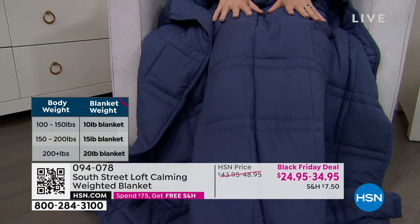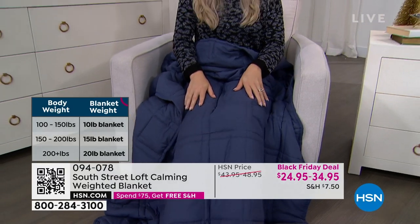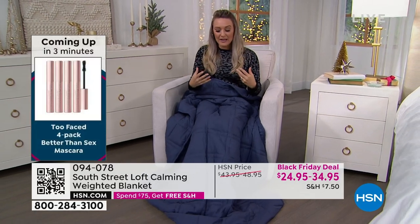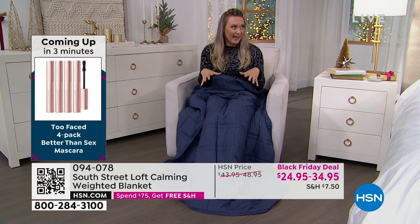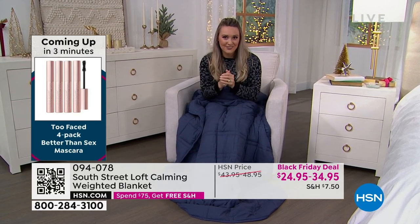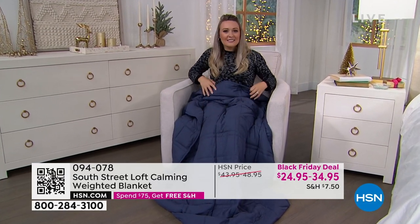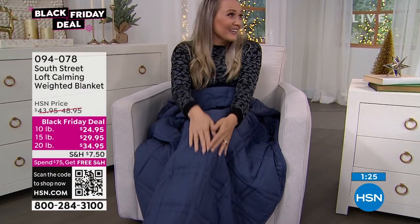It conforms to your body, it molds to your legs, kind of like a mermaid tail. But guess what? I can easily move around. It's not restricting in any way. What it feels like is like having a puppy dog on your lap, or maybe a cat at your feet. That's exactly what it feels like. So that's why everyone just loves putting this on after a long day at work and just relaxing, watching TV, cuddling in bed with one. And they're so pretty.